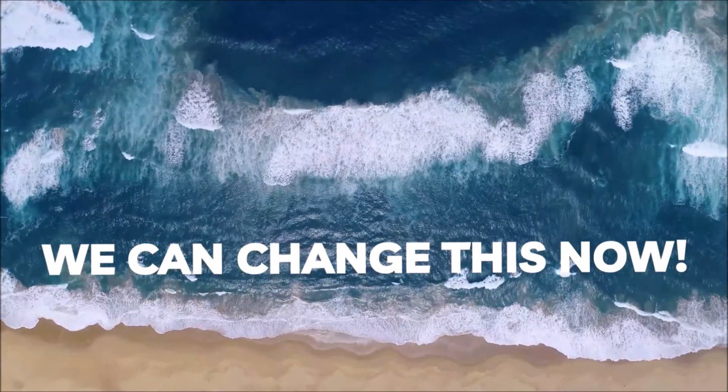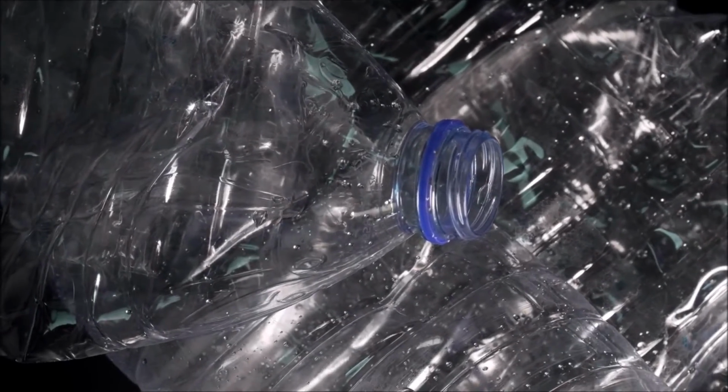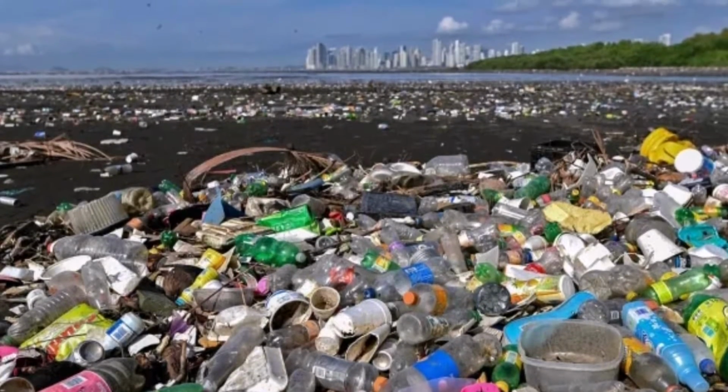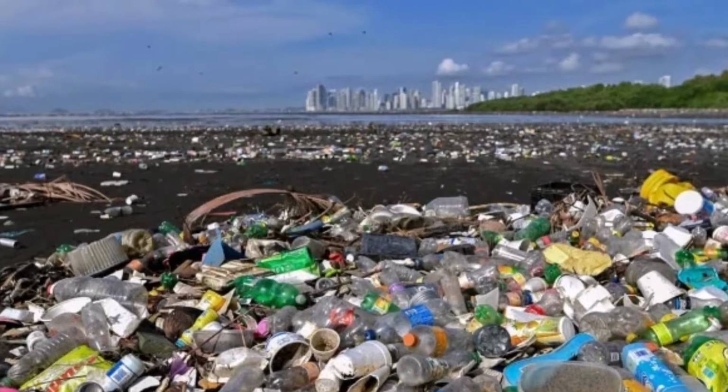The project focuses on polyethylene terephthalate, PET, a major polymer found in most consumer packaging, including cookie packaging, soft drink bottles, fruit and salad containers, and certain fibers and textiles. It makes up 12% of all global waste.